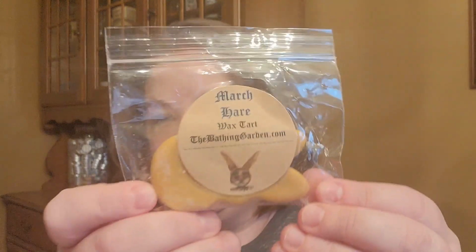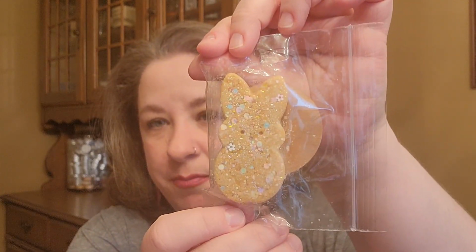And then also from the same company, this one is called March Hare, which, check out the label on that. It's super cute. And then it looks like that. It looks like a bunny Peep with glitter in it. And this one smells super familiar to me. It's like a grassy floral with a heavy rose scent. So that's going to be really nice for spring. And so that's all the wax that I'm adding in.